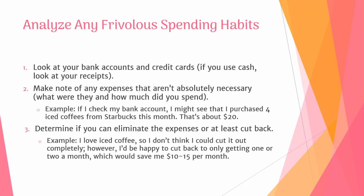You need to identify and analyze any frivolous spending habits. This isn't particularly fun, but if you're on a tight budget, it's important. You're taking this course because you finally want to prioritize travel, right? So your bank account should start to reflect that. This means that you will need to cut back or eliminate some expenses that are currently being prioritized over travel. This isn't easy, but it's completely necessary, and I promise that it will pay off in the end.